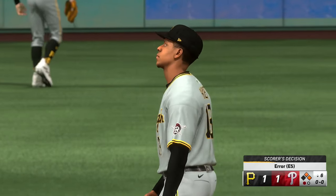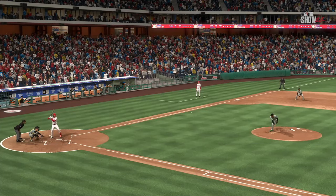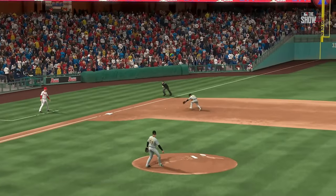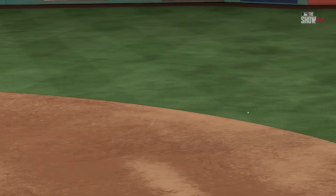Well, Boog, it could be tough to get a good grip on the baseball when it's cold outside, and that's definitely the case right now here in the ballpark. Could have been something else, but I definitely know that feeling when your fingertips are numb and you really can't feel the baseball.